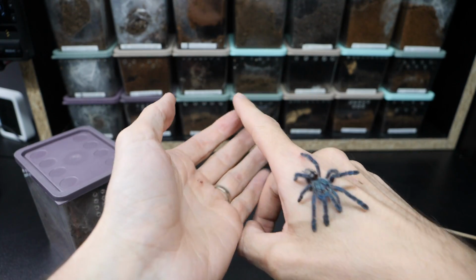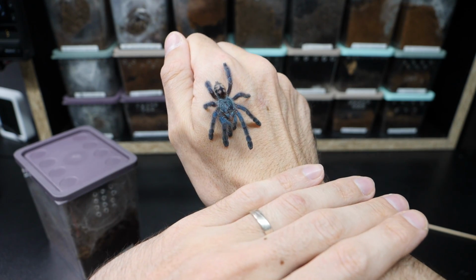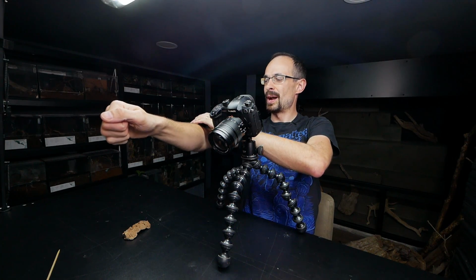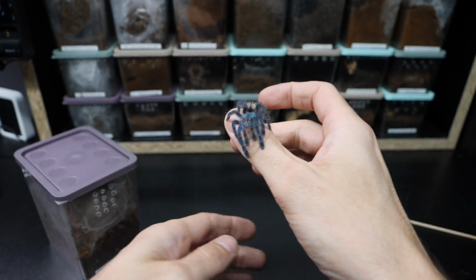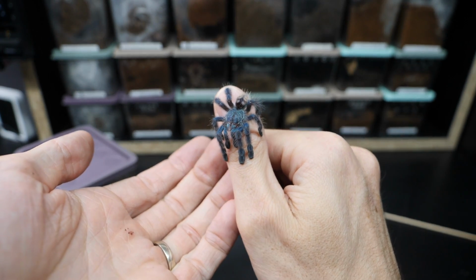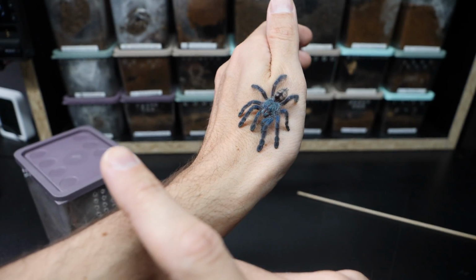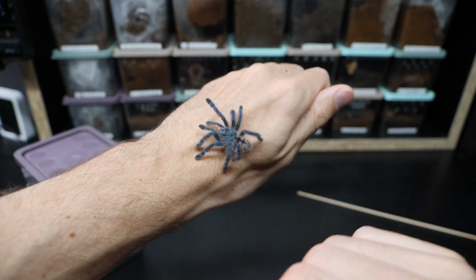In case you are not familiar, Nemo is Caribena versicolor, and the reason why he is called Nemo is because he just pooped. That often happens when you try to handle Caribenas or avicularias. Anyhow, the reason why he is called Nemo is because he is the only survivor from the egg-sac that I had with my female. All of his siblings died, and he is the only one that survived from that egg-sac. That's why that name.